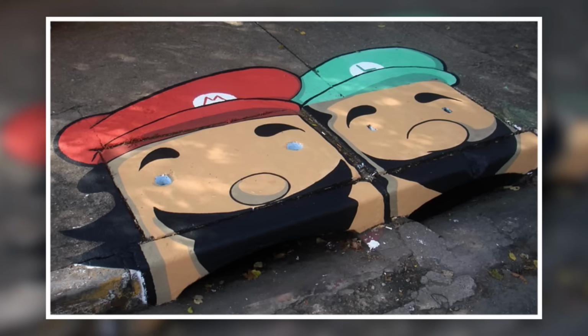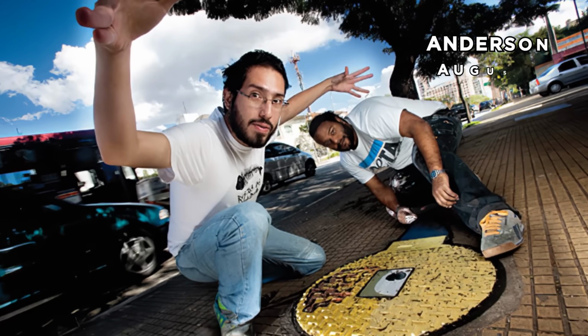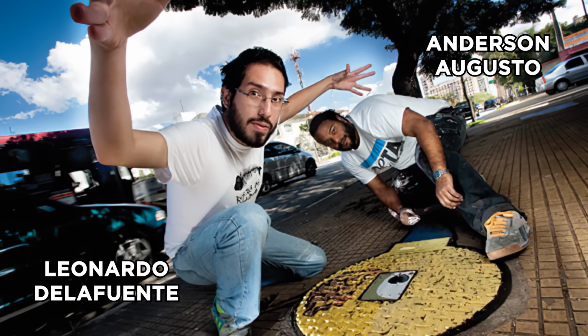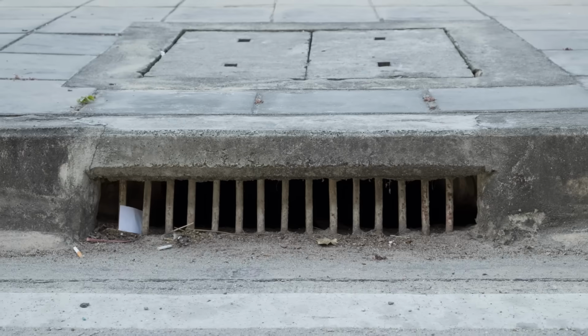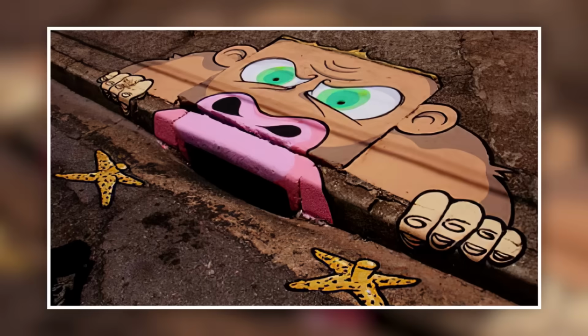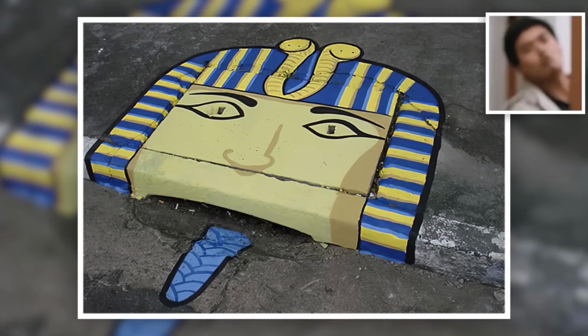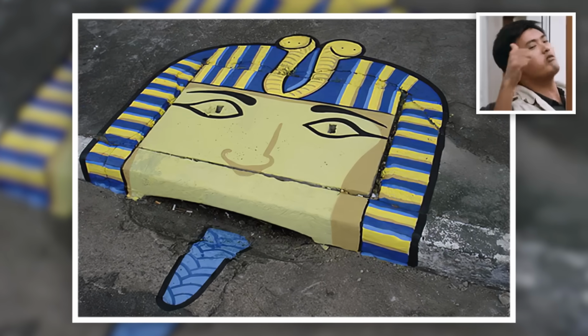Imagine passing these adorable Mario and Luigi drain covers in the morning, or perhaps this magician pulling a rabbit out of a hat. These colorful cartoon characters are the work of Brazilian street art duo Anderson Augusto and Leonardo de la Fuente, who specialize in turning bog-standard storm drains into fantastical characters. From monkeys, mice, pirates, tempting desserts, and even Tutankhamun himself, you name it, they've done it.